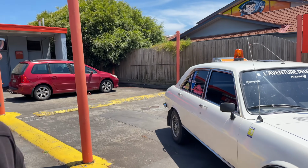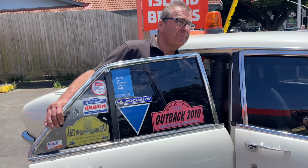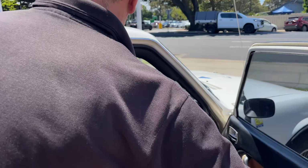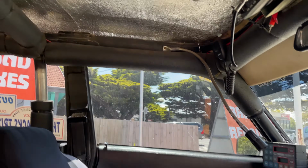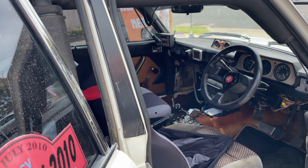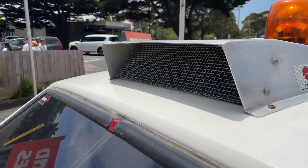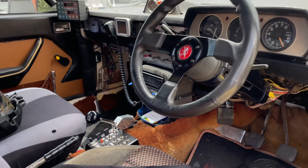Do you want to just show us inside? Yeah, look, I've got it all locked up actually. Oh right. Let's have a look. Oh, there we go. Don't tell anyone. Of course, it's got a cage, full cage. Oh well, you could go all the way with this, couldn't you? Well, it's a serious build. Long-range tanks and dust extractor. I was going to say, for the sand in the desert, hey? Yep. Wow, that's brilliant. Oh, look at that setup in there.